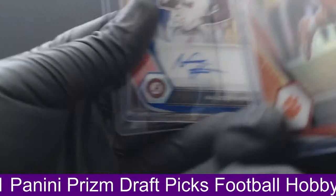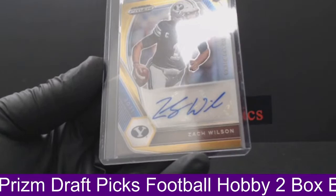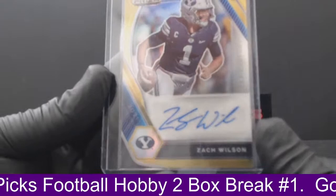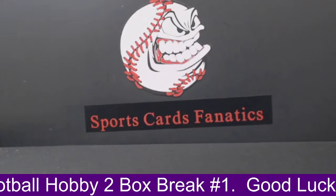Jags had a hell of a break. Congratulations, Tom D and the Jags. Najee Harris, blue autograph for the Steelers, Seth W. And last but not least, look at this thing. Zach Wilson, gold autograph, 4 of 10. Doesn't want to show it, but I promise you it's 4 of 10. Look at that thing, you guys. Cody and Tina B, congratulations. That's a hell of a hit. Zach Wilson, gold auto to 10. What a break, huh? Congrats.